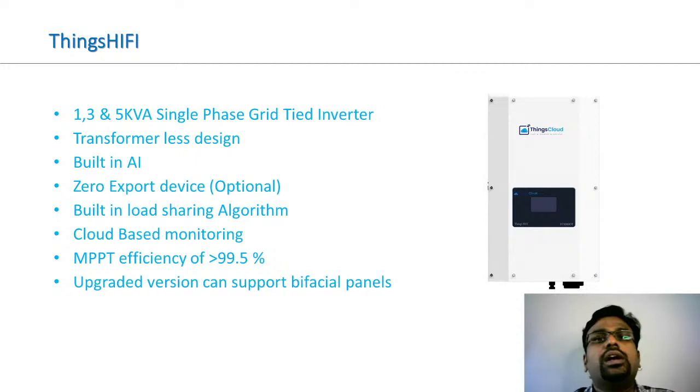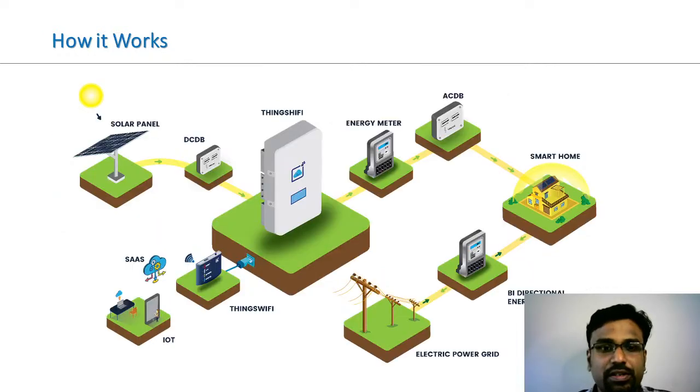And as we are using all high quality, prominent components, and with the help of our MPPT algorithm, we could achieve more than 99.5 percent MPPT efficiency. And the next version of our inverters can handle bifacial panels as well. So the next era is with bifacial panels, for the space constraint and the efficiency.